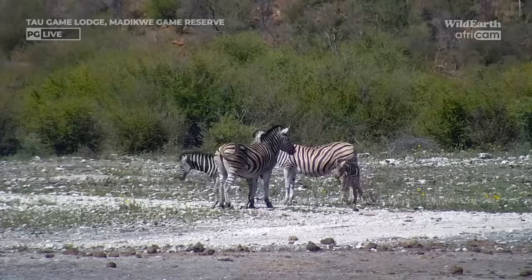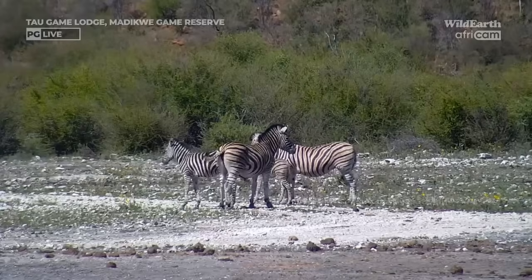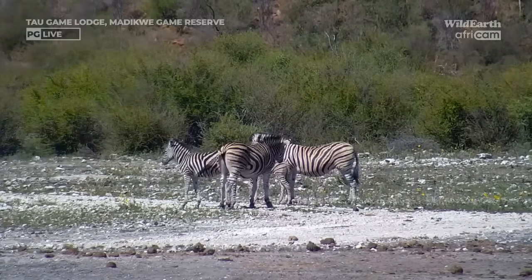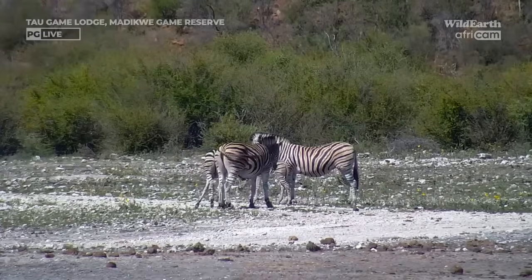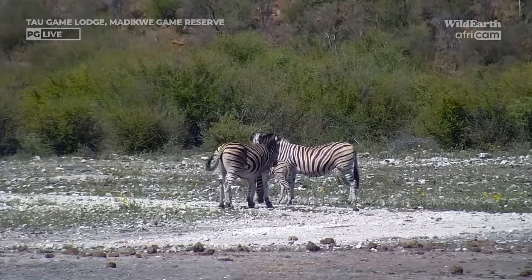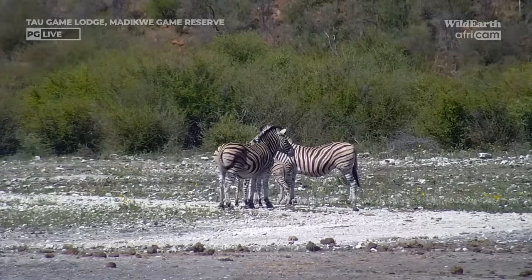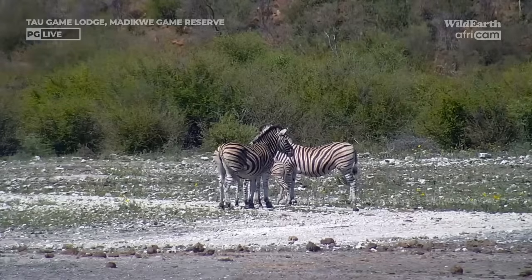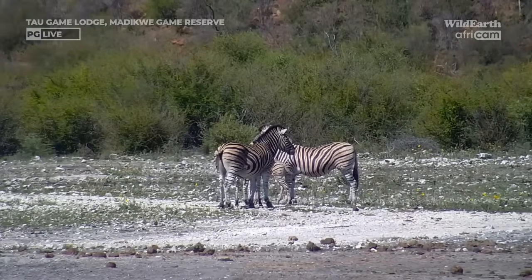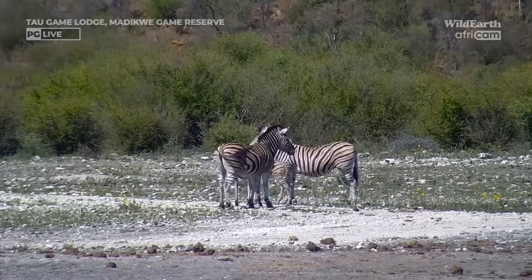We only get 2 species of zebra in the country. We get these plains zebra, of which there are a couple of varieties in different localities in southern Africa. And then we get a Hartmann's mountain zebra as well. You see those in parts of the Kalahari into Namibia. Quite a bit more endangered. I think there's only something like 20-odd thousand of those Hartmanns left in the wild.